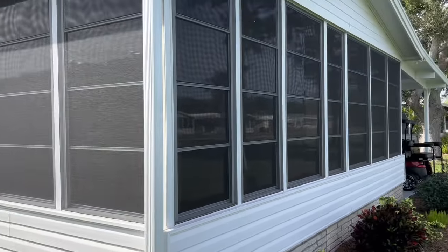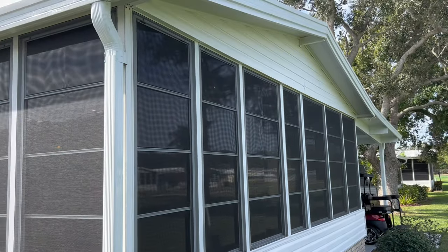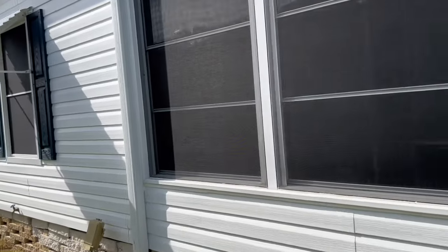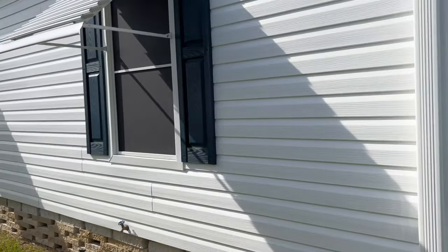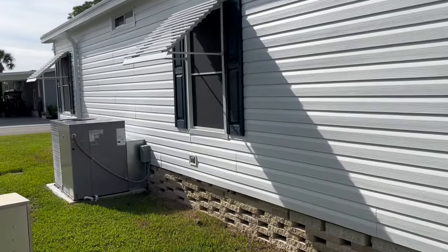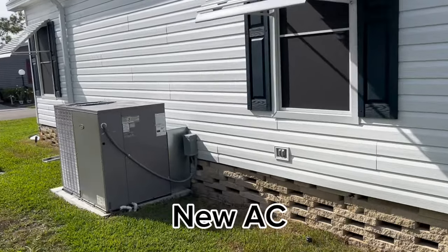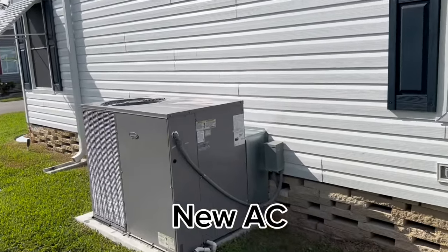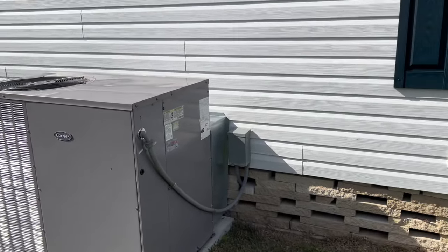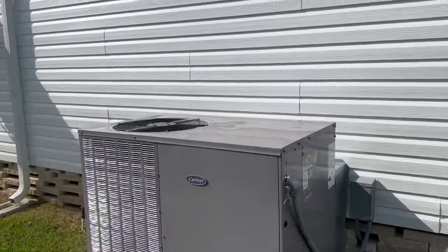You can see how shiny new this whole place is. There's not a thing to do here. Inside and out, there's not a thing left to do. New awnings. New air conditioner. It's oversized, so it's super efficient. Beautifully done, beautifully done.